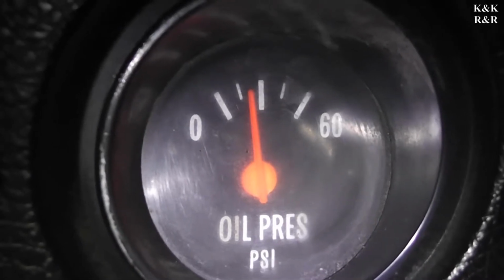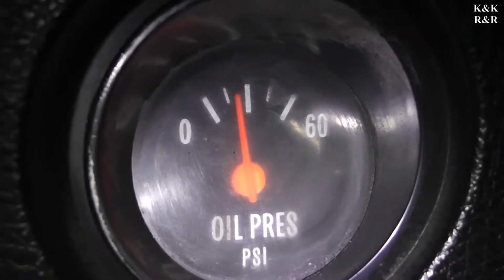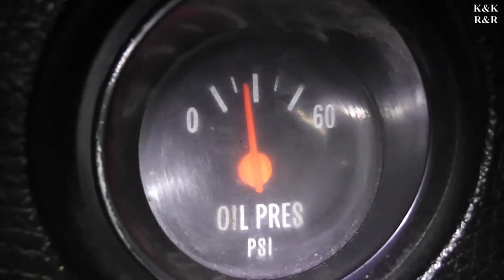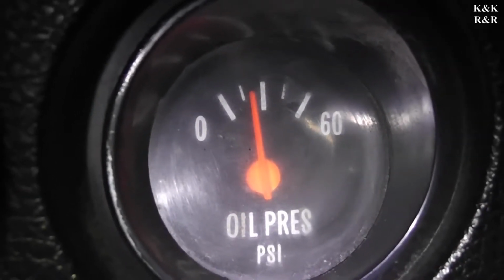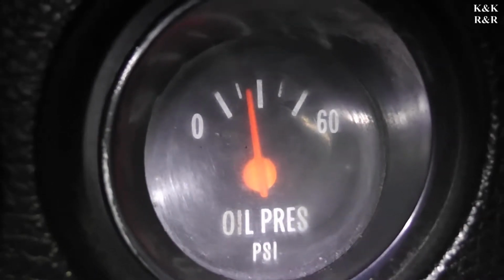Oil pressure's starting to go down. It's definitely worth 500 bucks. Oh, this is still worth 1,000. If the guy knew what he had, he wouldn't have sold this thing for anything less. This is a rare truck. Yeah, I'm sure he isn't going to be happy once he sees the video and I say it's worth 4,500 with a good motor, because it is.